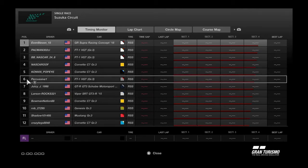Percussive starts 6th, and he had a really solid start to the season with 2 fourths and then a 5th. We'll see if he can continue that top 5 streak here tonight. Starting from 6th, however, it's the lowest he started all year in his Toyota FT1.